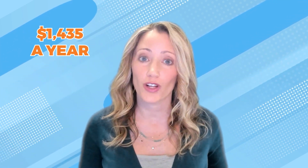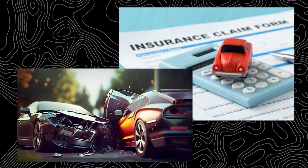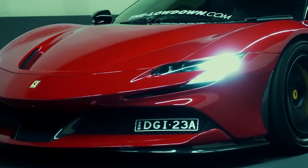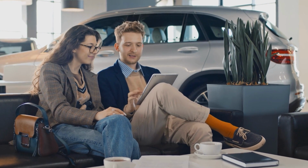Drivers aged 18 to 20 who own a sports car can pay an average of $3,222 per year for car insurance, while drivers over the age of 30 pay $1,435 a year for the same level of coverage. These rates reflect the higher risk young drivers pose when it comes to accidents and insurance claims. But don't worry, there are many providers offering competitive rates for young drivers, even those who drive sports cars. You just have to compare rates to find the right provider and coverage options for you.